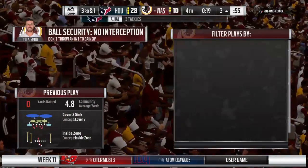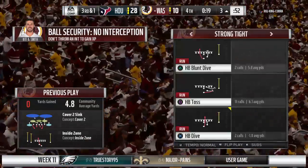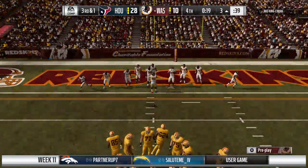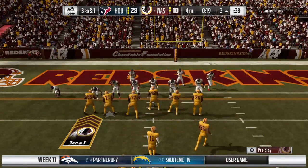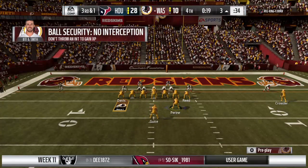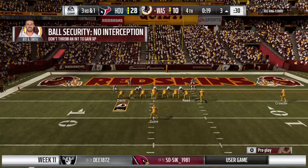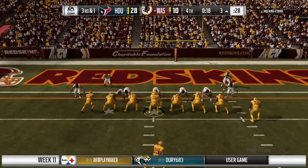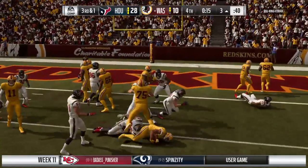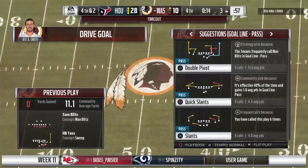And now prior to this 3rd and 1, we're going to get a timeout here, as they get it with just 19 seconds left on the clock. The Redskins on 3rd down. They've converted just 2 for 6 thus far. They need just a yard here. It's 3rd and 1. They'll try and get it with Geis. Call it no gain there, and it leads to a 4th down.